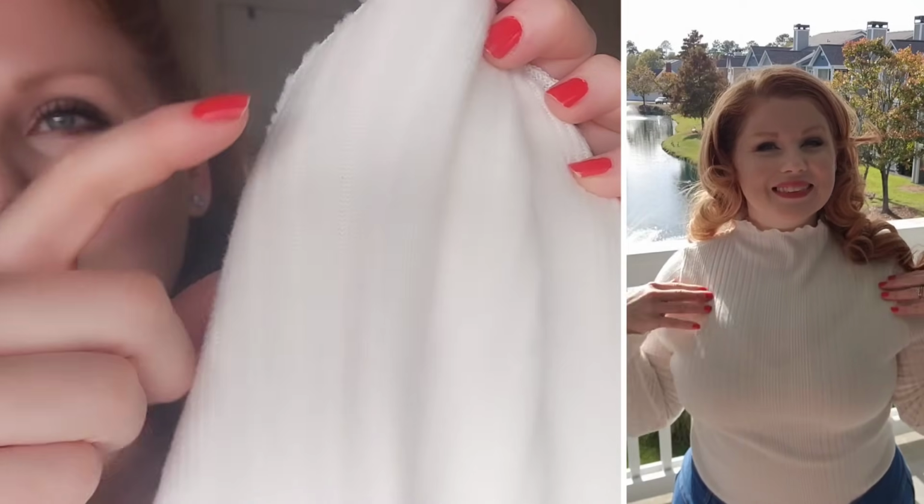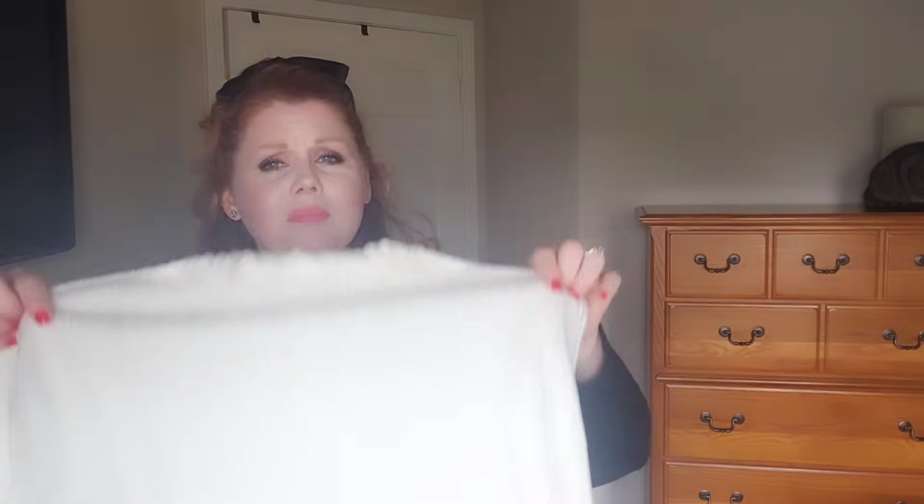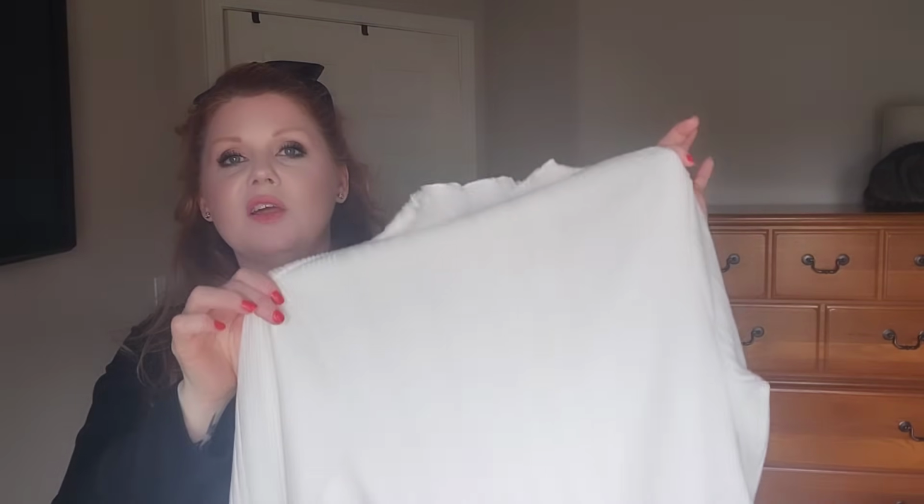It's a rib knit, so you do have the really soft ridges here, if you can see the difference in the texture. Very, very nice bodysuit, and I think this one comes in a couple of different colors. Get them all, you will love them, because they stay snapped, they're easy to snap too. And I just love this. I think it's very pretty.